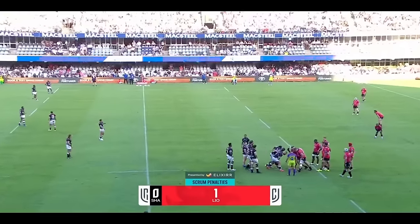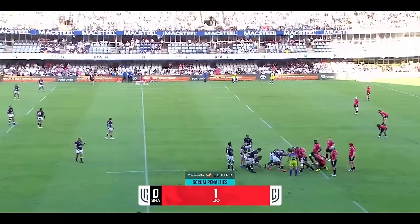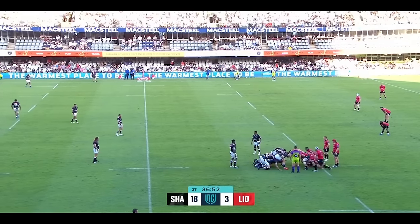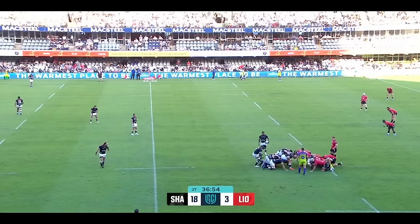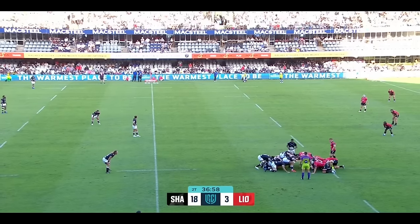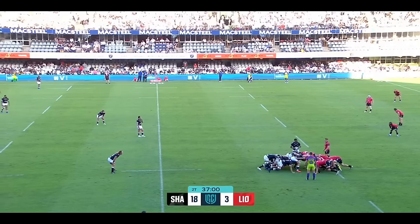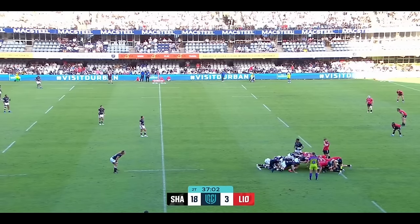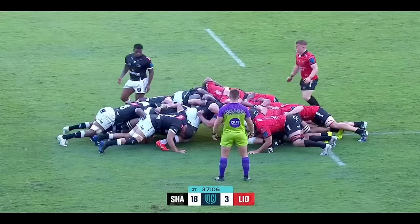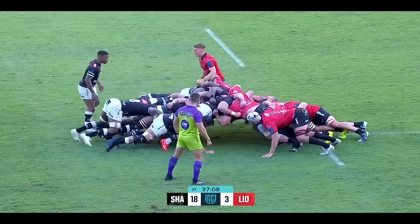Frankie Horn was competing at the back of the lineup. Probably not known for his lineout exploits. Crouch! Point. It's a nice attacking position for the Sharks. Set! 3 minutes to play till the end of the first half.